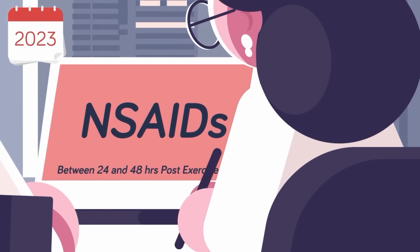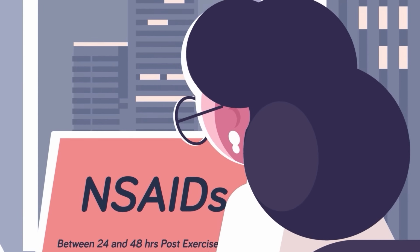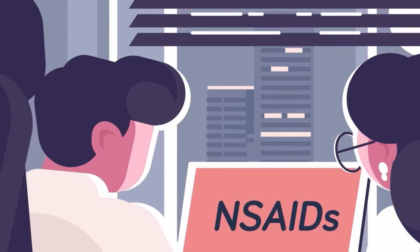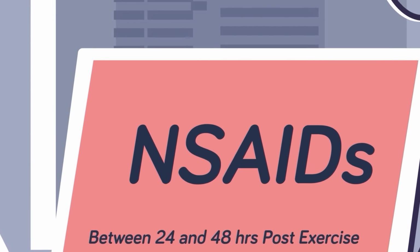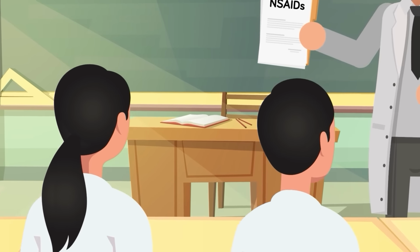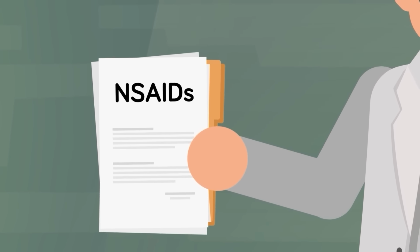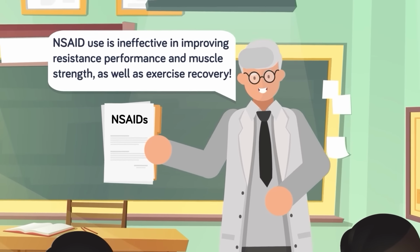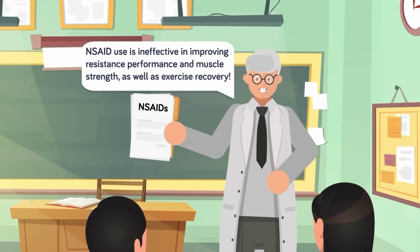This large review from 2023 was performed to examine the effect that NSAIDs have on muscle recovery, muscle strength, and muscle damage at 24 and 48 hours post-exercise. And well, the results aren't great. We'll let you hear it straight from the horse's mouth. The data of the present meta-analysis indicate that NSAID use is ineffective in improving resistance performance and muscle strength, as well as exercise recovery. The present data supports that consumption of analgesic drugs as an endurance performance enhancer or as a muscle anabolic must not be recommended.